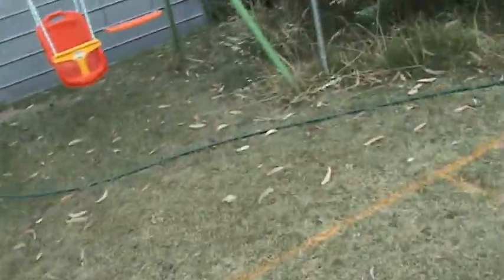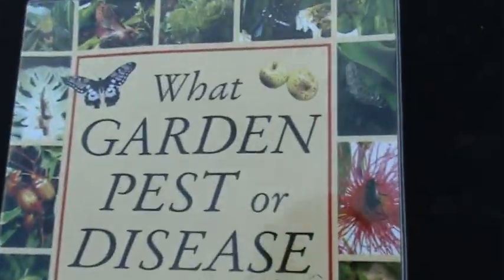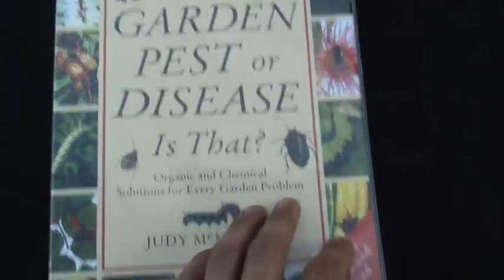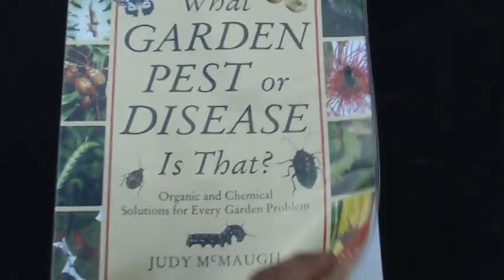Like the last thing I'll show you is I got myself an early Christmas present. I've shown you a couple of books on here now. This one is called What Garden Pest or Disease Is That? And my missus was going to get it for a Christmas present, but I couldn't wait. So it's a very good book. I've already had a flick through.